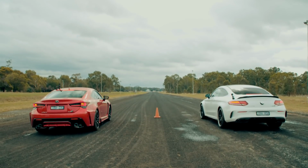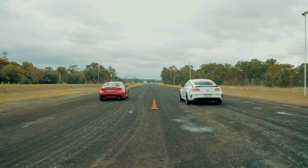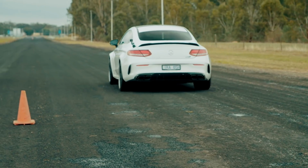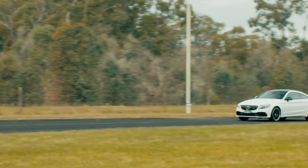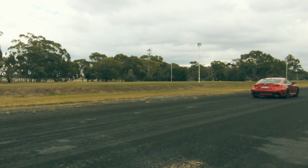In 3, 2, 1, go! Oh! This Lexus hooks up like, that is incredible traction off the line. Those Pilot Sport 4 finding grip where I didn't think there would be any, and the Mercedes is a dot.